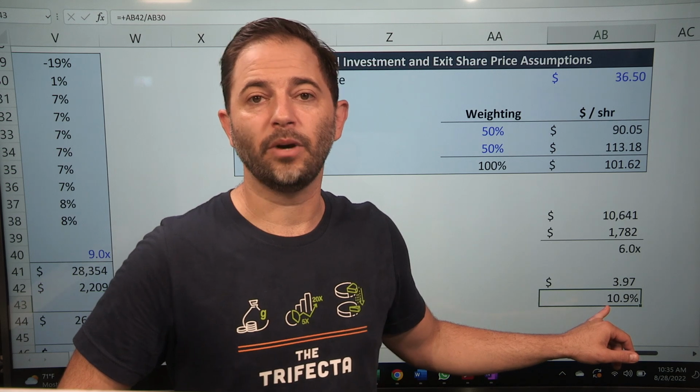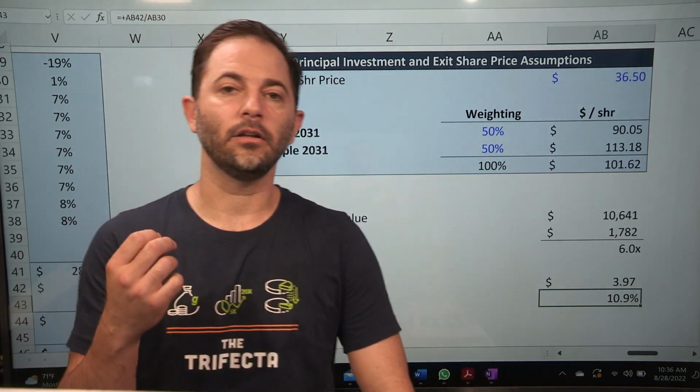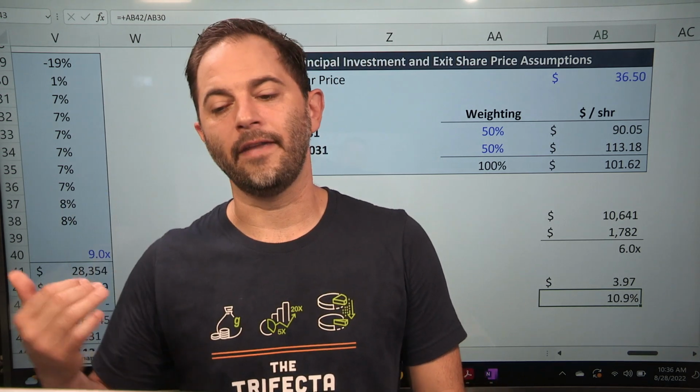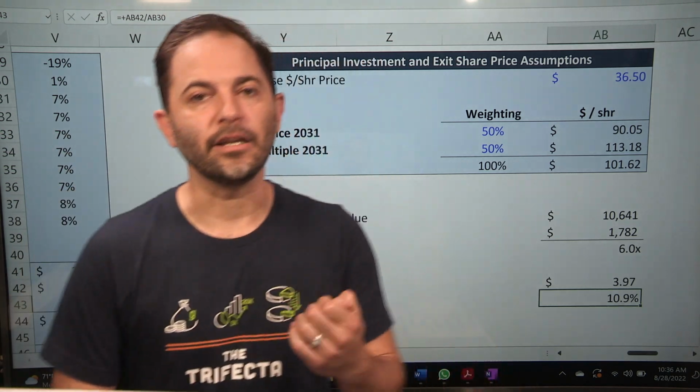At the current share price, that's a 10 or 11% free cash flow yield, which on this channel we don't see very frequently. And when we do, the stock generally tends to run up higher, and that free cash flow yield comes down as the price rises. So I think this is a very interesting stock.